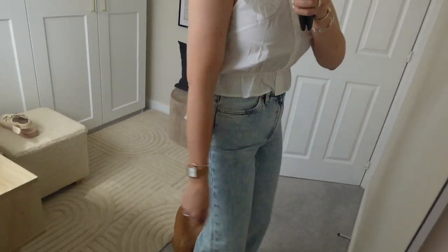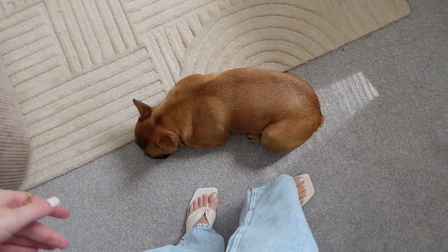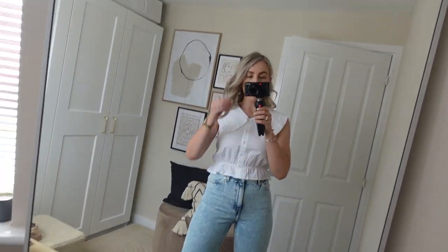So I'm trying not to tread on Hugo because he has a habit of just being in the way. He's really sulking today because I'm taking pictures and filming and he tries to make me feel sorry for him, so I end up straddling him while I'm trying to try this on.